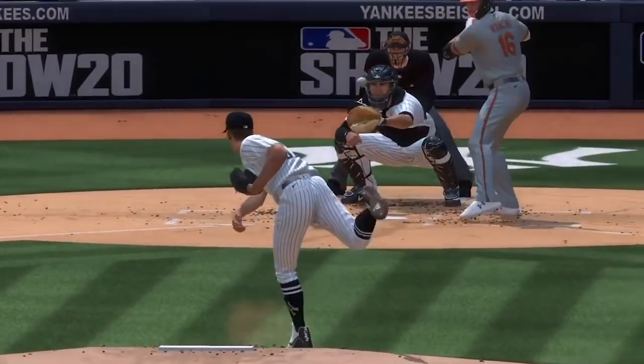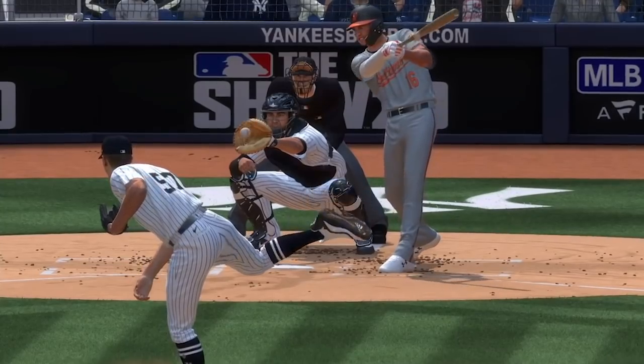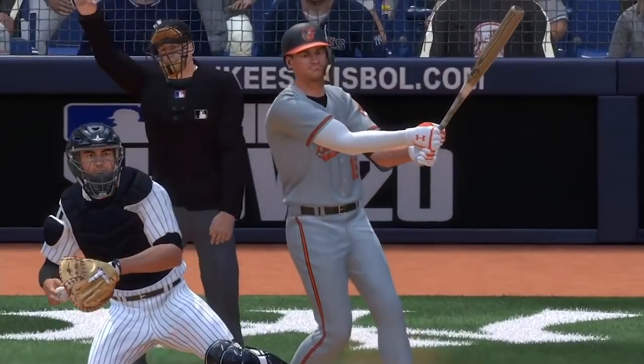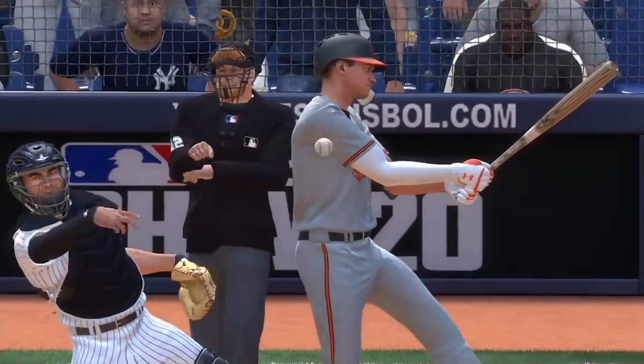Sometimes as a pitcher, you can get frustrated when you make a good pitch and you don't get that call from the umpire. But what does he do? He comes back with a good pitch and gets the strike.